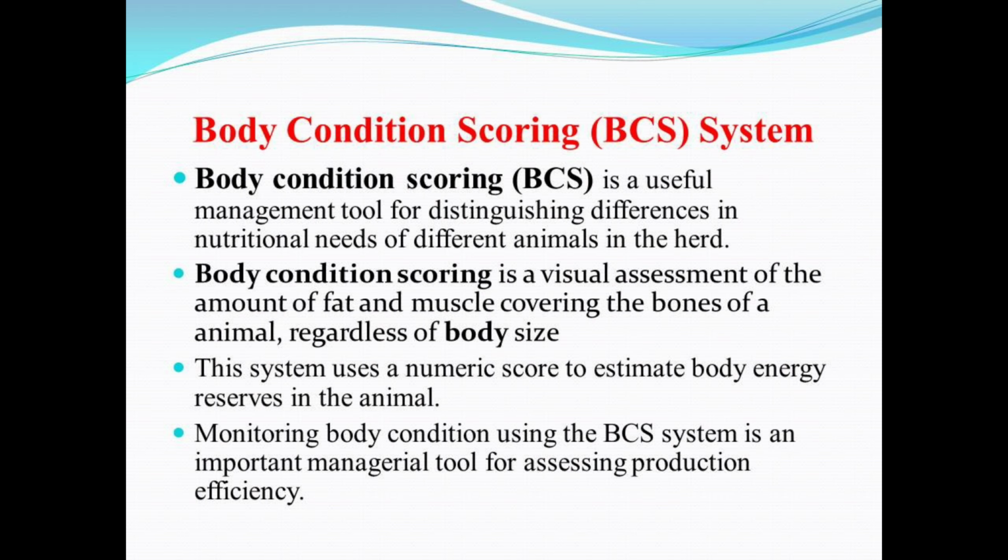The body condition scoring system uses a numeric score to estimate the body energy reserves in the animal. So here in the BCS system, a set of numbers is assigned to different animals on the basis of the amount of energy reserves, in terms of the fat or muscle covering over the body.